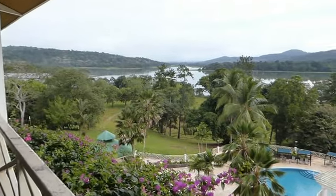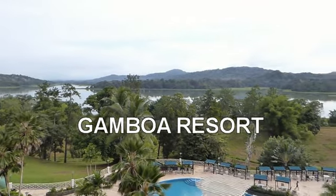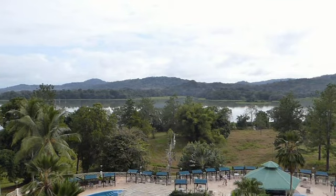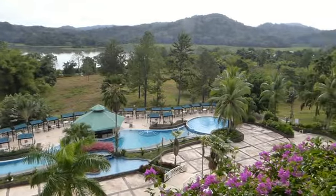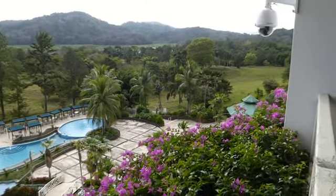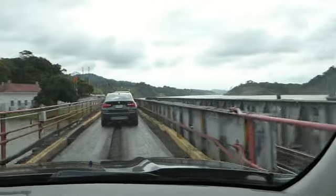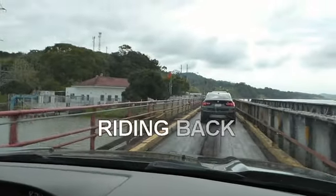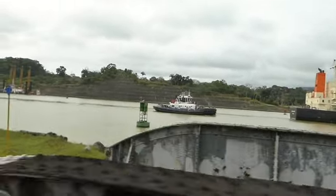This is Madden Lake, or now it's called Alajuela, created by damming up the Chagres River. In Gamboa. The train passed here with all those containers. Look at the tour boat. Yeah, nice. What happened now? Look in the back of me.